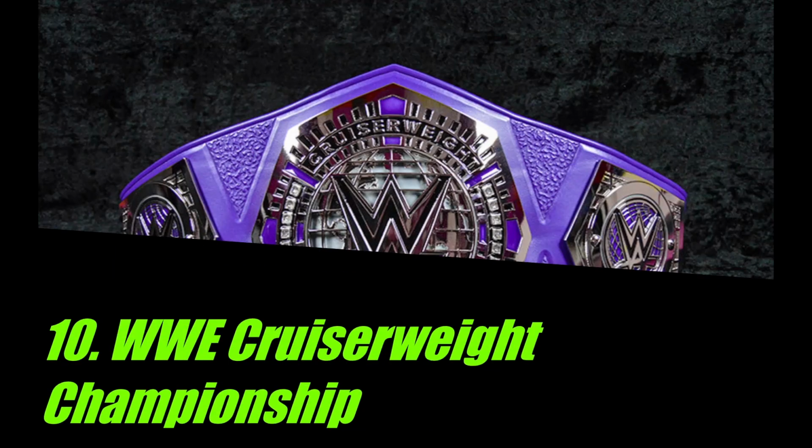And coming in at number 10 is the 2016 version of the WWE Cruiserweight Championship. Now, personally, I didn't mind the 2016 Cruiserweight Championship with the purple strap and the weird design. Well, I don't want to say weird like it's a bad thing, but it was a different design, that's for sure. But this is what ChatGPT had to say about it.